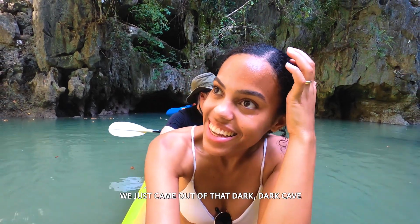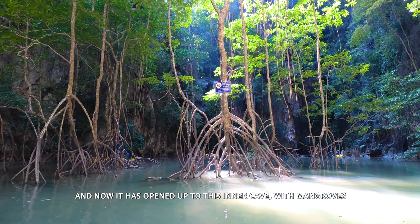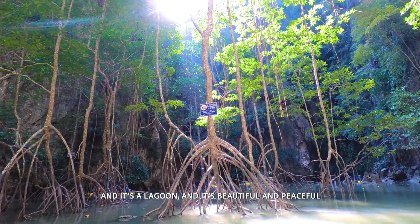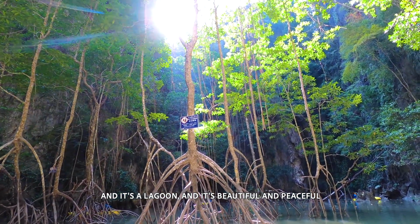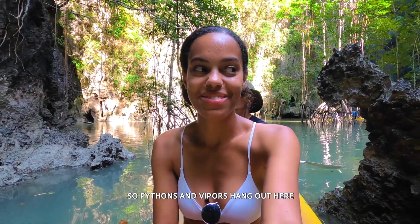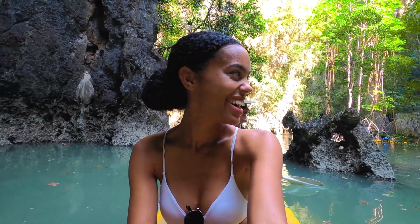We just came out of that dark cave, and now it's opened up to this inner cave with mangroves, and it's a lagoon, and it's beautiful, it's peaceful. When you're in the cave, the centerpiece is this huge mangrove tree, and it's almost 100 years old, very beautiful. Pythons and vipers hang out. You can see the snake. Yes? I'm scared of the snake. It's me that's scared of the snake.